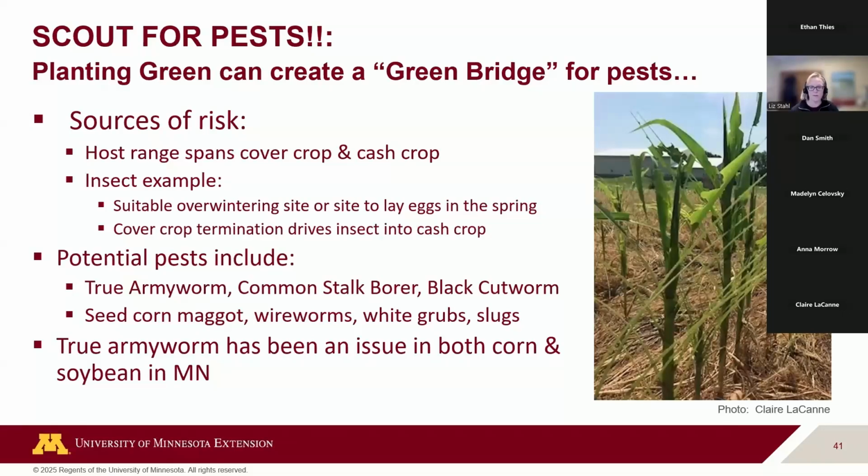Now, I also would be remiss if I didn't say anything about the potential green midge issues you can have if you're planting green with cover crops.